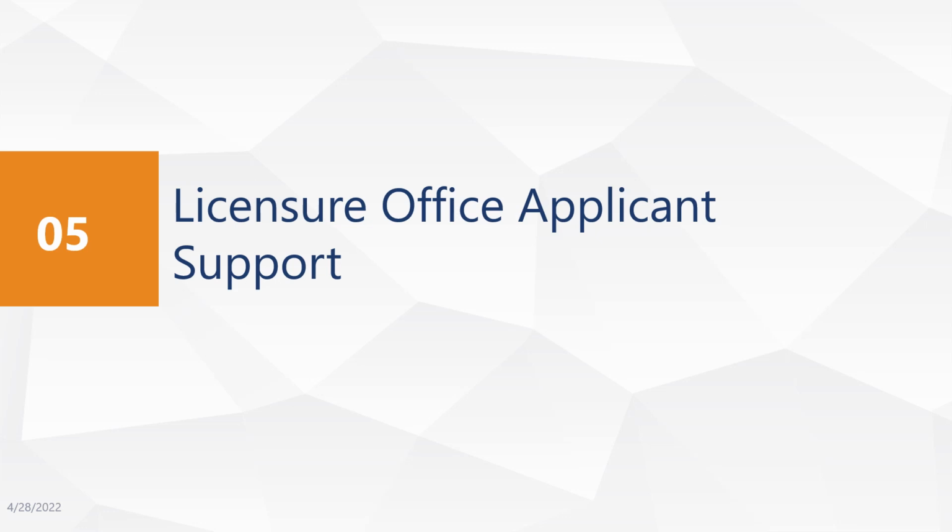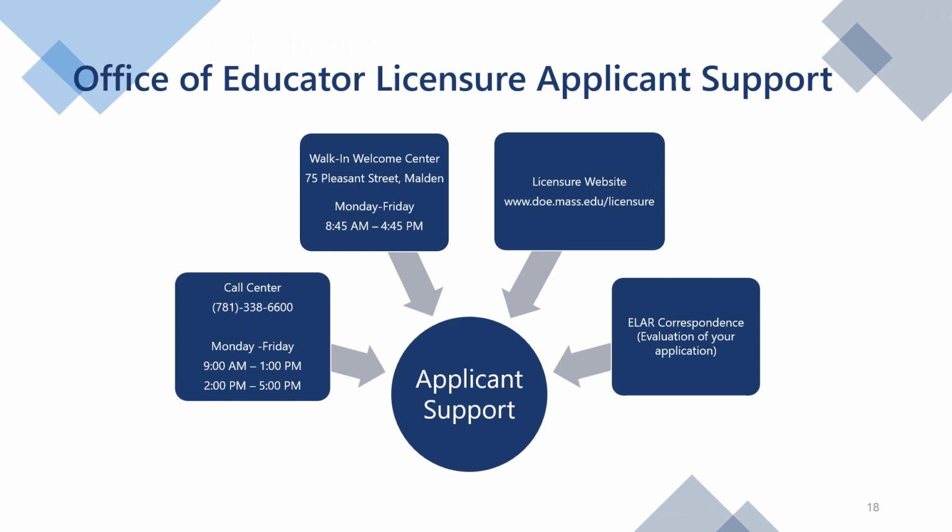Licensure Office Applicant Support. The licensure office is committed to providing optimum support and guidance to all applicants for licensure in the state of Massachusetts. Here are some ways we can help you. If you would like to talk with us by phone about the communication you're receiving in ELAR, our customer service specialists are available Monday through Friday from 9 a.m. to 1 p.m. and from 2 p.m. to 5 p.m. To reach the first available specialist, call 781-338-6600. You may also visit us in person at our Welcome Center at 75 Pleasant Street in Malden.